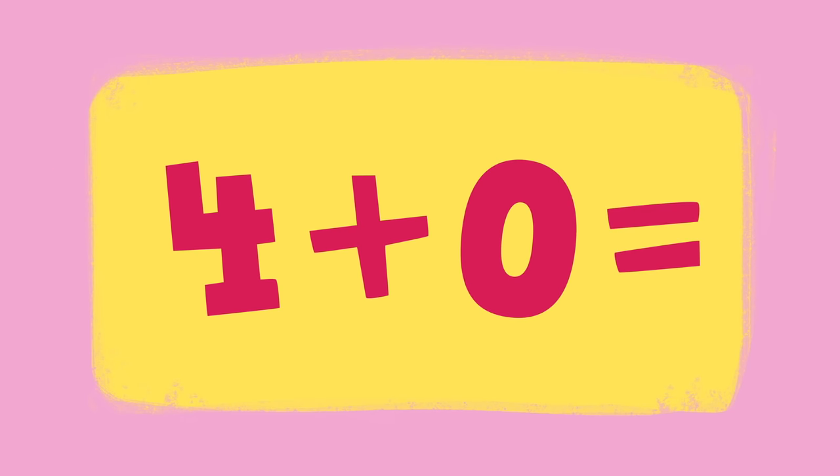The first box Moo gave to Bip had 3 cupcakes in it. The second box Moo gave to Bip was a box with nothing in it. That means there are zero cupcakes in the second box. Bip gave the box back to Moo, so he took zero away from what he had. 3 take away 0 is... Hey, yep, 3. 0 means nothing. So nothing has been taken away from Bip's box of cupcakes.